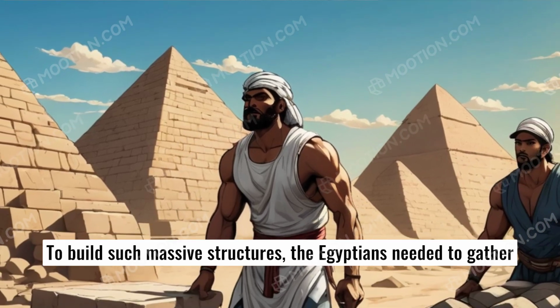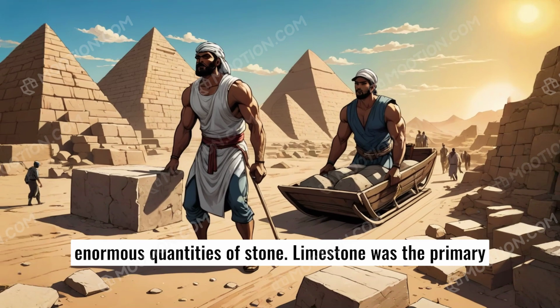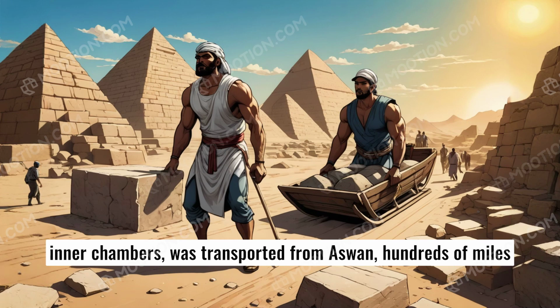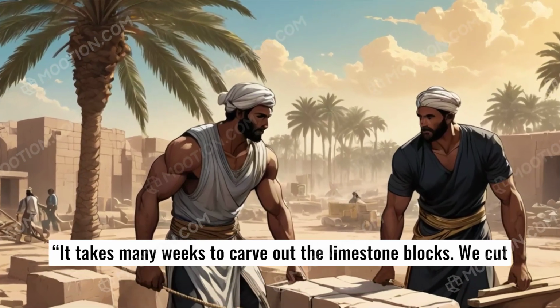To build such massive structures, the Egyptians needed to gather enormous quantities of stone. Limestone was the primary material quarried locally, while granite, which was used for the inner chambers, was transported from Aswan, hundreds of miles away. It takes many weeks to carve out the limestone blocks.